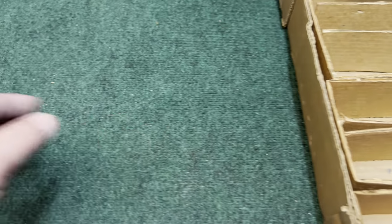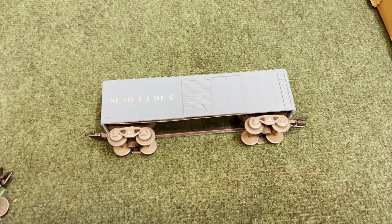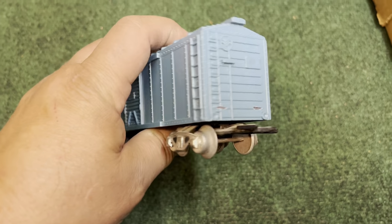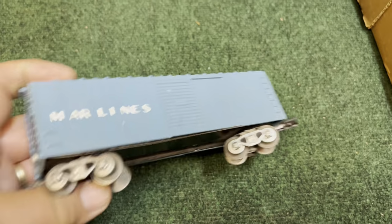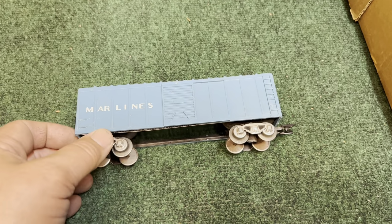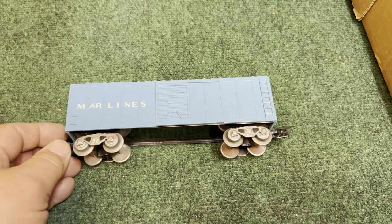And then the two new cars that we are going to add to the consist. This is a nifty Marlines blue plastic car. The conversion was done by adding two slots to the end, and a round hole for the screw at this end. The facades were broken on the four-wheel truck, so we didn't have a problem cutting those off and cleaning it up.